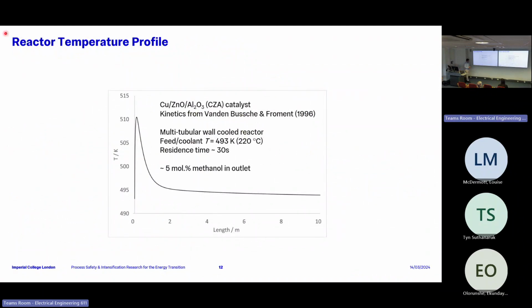So here's the temperature profile in the reactor. Your reactants come in, they react most quickly at the inlet because that's where the concentrations are highest. You see a spike in temperature of about 15 degrees, and then your coolant takes over because now you've got a driving force between the reactor temperature and the coolant temperature. And also you're using your reactants up, or they're reaching an equilibrium, should we say, in this case.